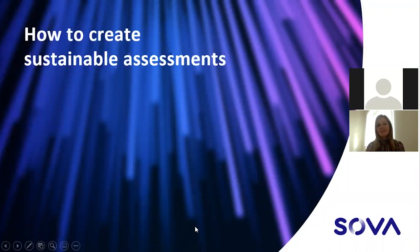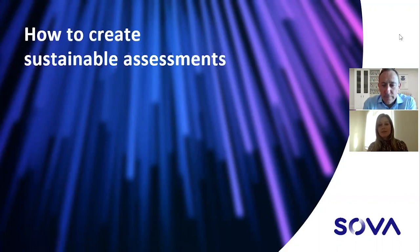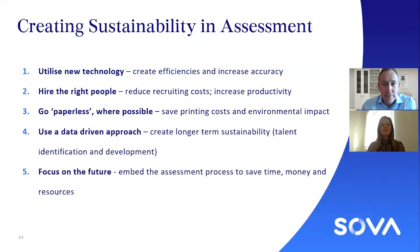So how do we then create sustainable assessments? What are some of the ways that we can do this? We'll address this on the next slide. These are just some of the ways that we can do this, and we'll talk in more detail as we go through, but utilising new technology. As John said, SOVA really is pioneering new techniques in assessment, new technology. So it's about increasing efficiencies where we can. It's hiring the right people. If we get the right people in the roles, they're likely to stay longer. And again, this is going to increase productivity, reduce costs and so on.